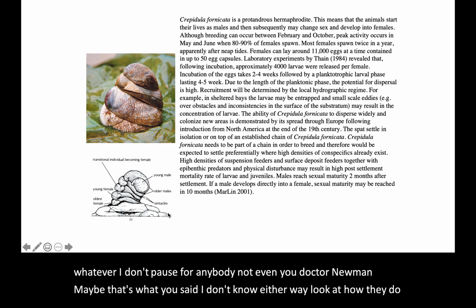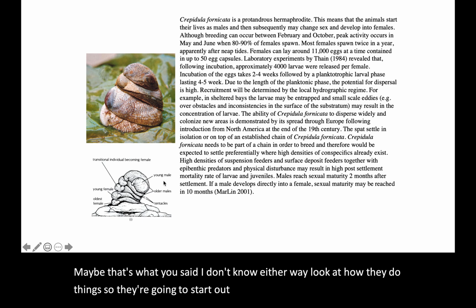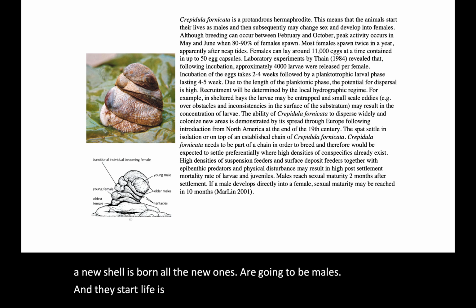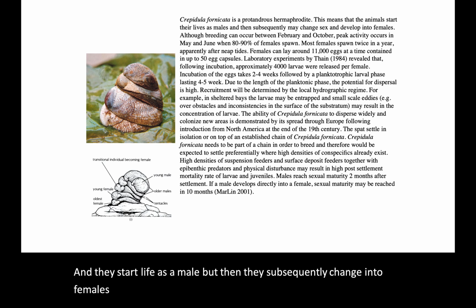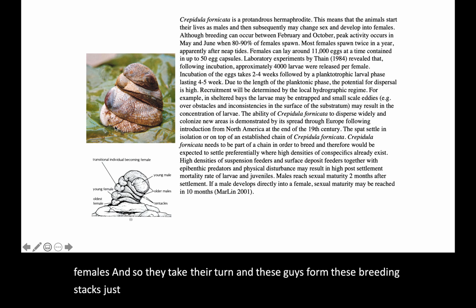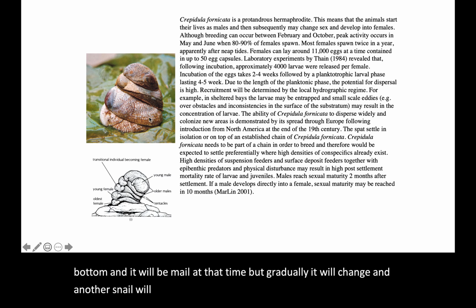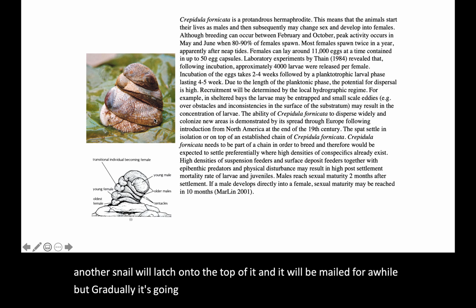So they're going to start out, and when a new shell is born, all the new ones are going to be males. And they start life as a male, but then they subsequently change into females. And so they take their turn. And these guys form these breeding stacks, just like that. So one of these snails will have landed at the bottom, and it will be male at that time. But gradually it will change. And another snail will latch onto the top of it, and it'll be male for a while. But gradually it's going to have to take its turn as a female too.